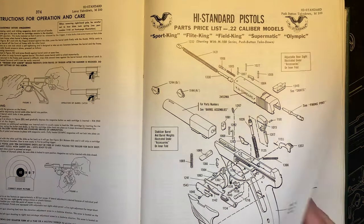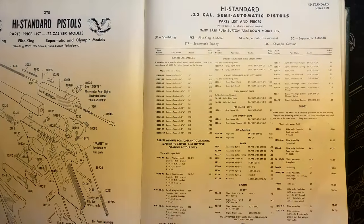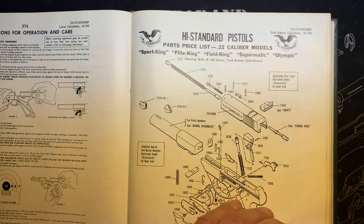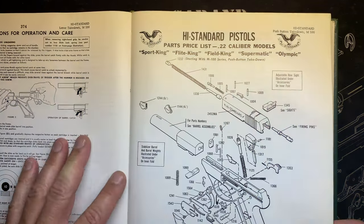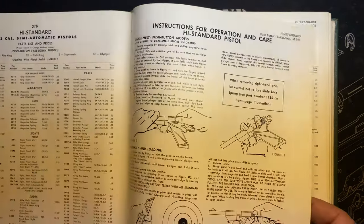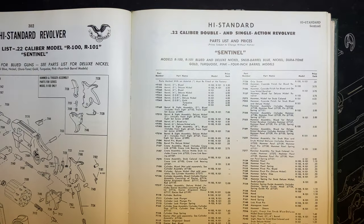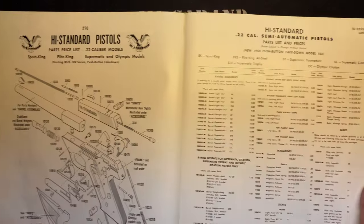Wait, is this it or am I on the wrong one? Am I on the right one? No, it's this one. So what was this one then? This is the Sport King, Flight King, Field King, Supermatic. Right, but not the, what does it say? Push button takedown. Field King, Supermatic. And that's the 102. So now I'm confused. I thought I had the right one. And then we go right into this is R100. Oh, these are a revolver. I don't even know which one I'm supposed to be looking at here.